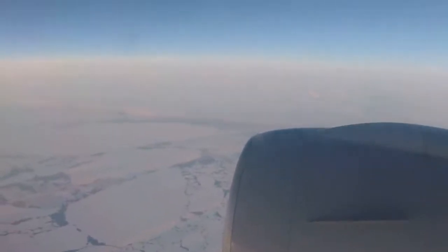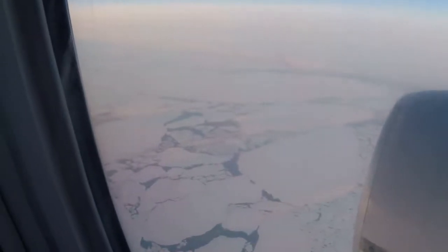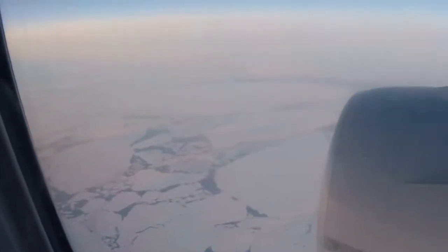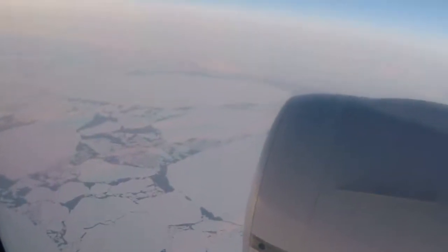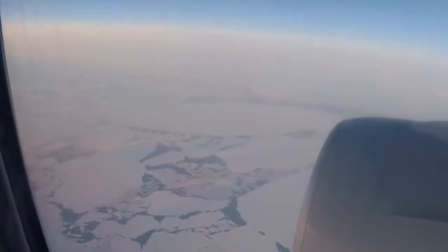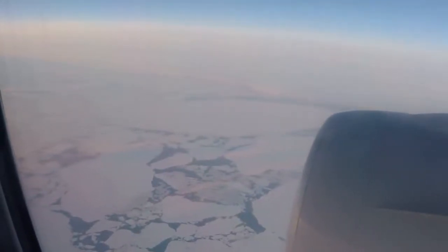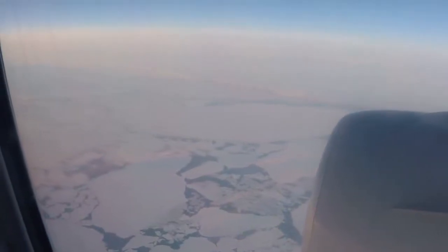The southwest coast of Svalbard is 42 miles from our current location. Not sure if we are going to make a big enough turn to pass over Svalbard. However, we may pass over it from the north. If we do make a turn on the north side of Svalbard, I will have a great view here on the right side of the aircraft.